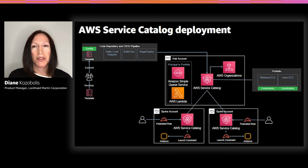Within our portfolios, we primarily use template constraints and launch constraints. Template constraints allow us to restrict values for parameters within the spoke accounts. A use case for this would be where you want to restrict test accounts to only a subset of instance types for an EC2 product. Launch constraints allow us to specify the principal used for the product within the spoke accounts. This is also known as principal to portfolio association, and it allows us to limit user access within their account while still giving them the ability to deploy resources through Service Catalog.